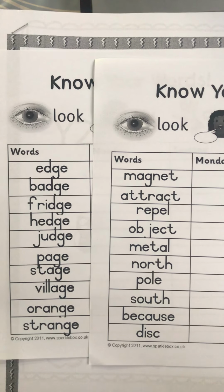Village is usually a very small community of people who live together. Orange, not small. Orange is a color or a fruit, and strange means weird. You're acting so strange. You're acting so weird.